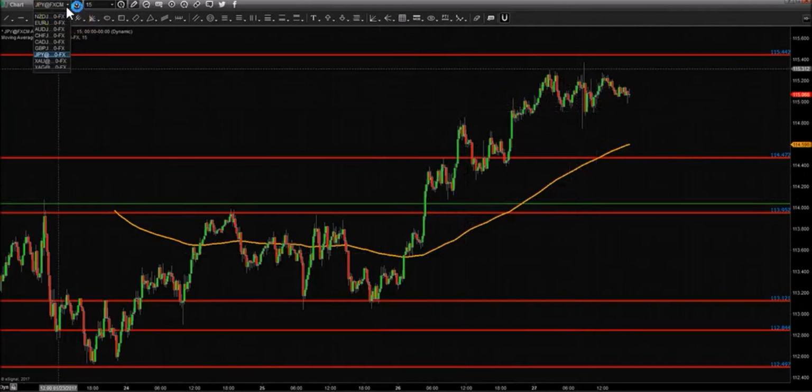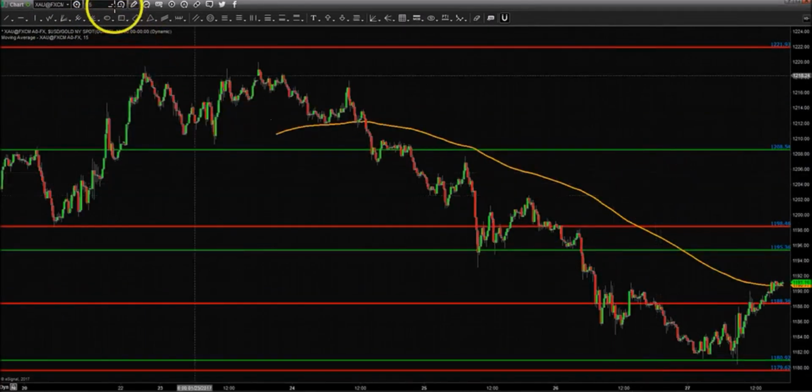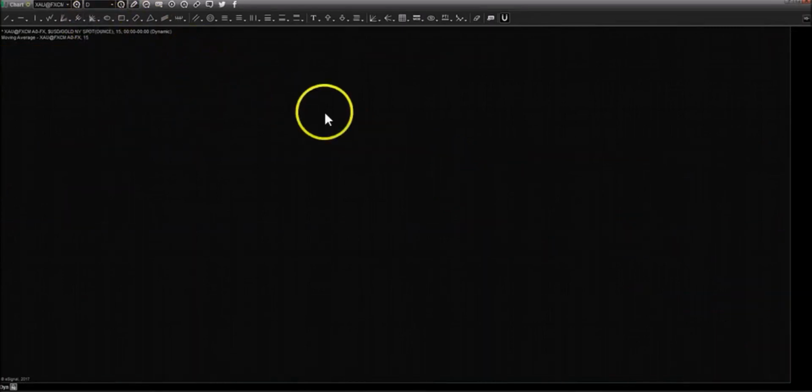Okay, so that should do it. We have gold. I'm going to go over gold really quickly and try to come as quickly as possible here. I usually try to stay under 30 minutes. But here's our daily. Here's our gold.